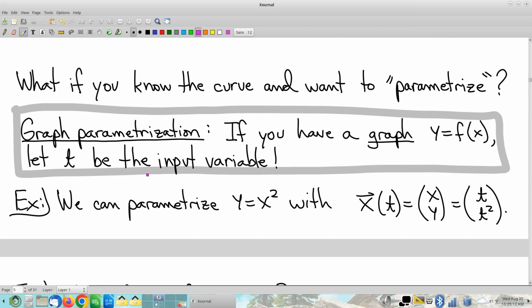Here's a completely different category of questions about parameterizations. You'll notice in the three examples I've given you so far, the parameterization was given, and the question was, what does it look like geometrically? We're now going to do the opposite. If I know what something looks like, if I have some information about a curve of some sort, how do I then create the parameterization? Parameterize means to create a parameterization. So we're going to go backwards, as it were.